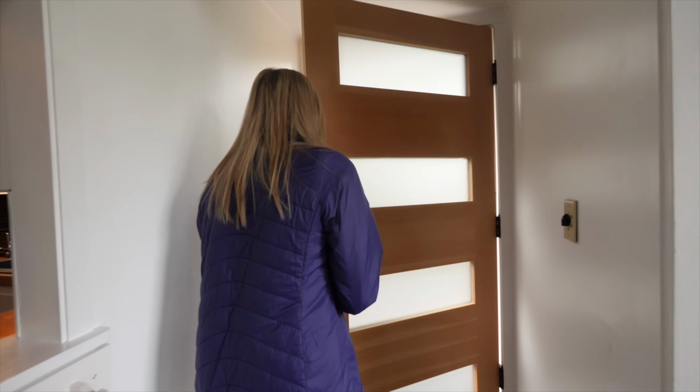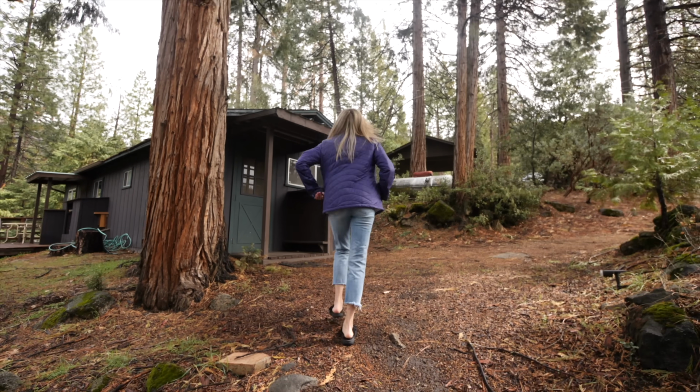So that's a look at the main cabin. Now let's take a short walk over to the guest cabin.